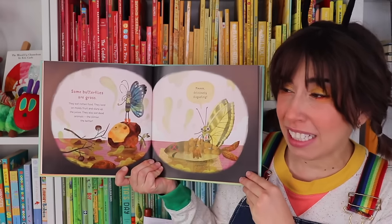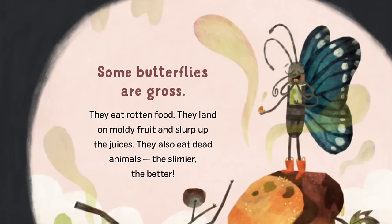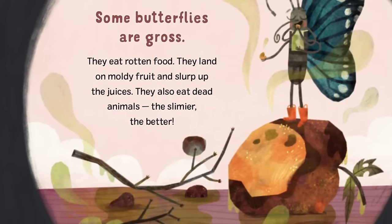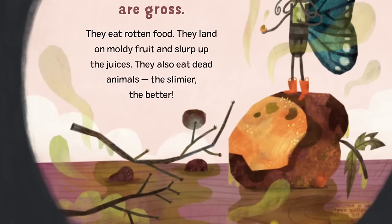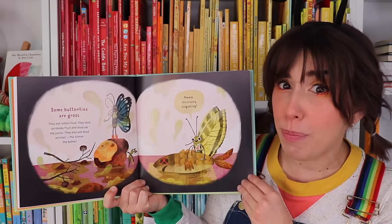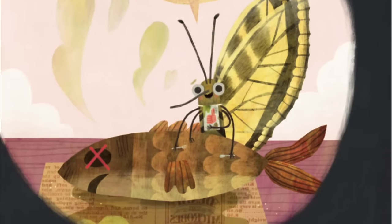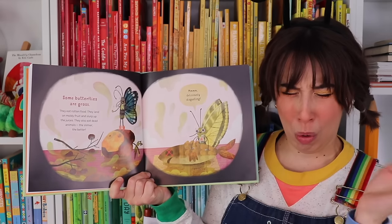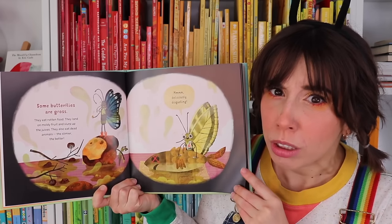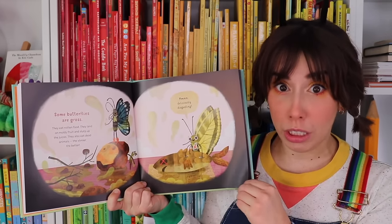Some butterflies are gross. They eat rotten food. They land on moldy fruit and slurp up the juices. They also eat dead animals. The slimier, the better. Deliciously disgusting. Oh, would you eat that rotting fruit? I know I wouldn't, but a butterfly would.